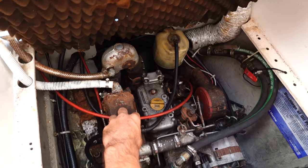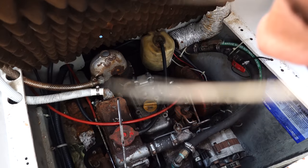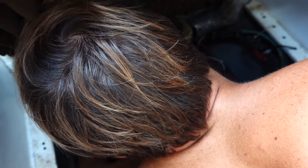We're topped off there. Just make sure our coolant level is up so we don't overheat. And then I pull the dipstick out and just check our oil level. It's a little black, getting ready to change this oil, but we're good. We're about right in the middle of where we should be. It's not white or milky, which would indicate water in the oil.